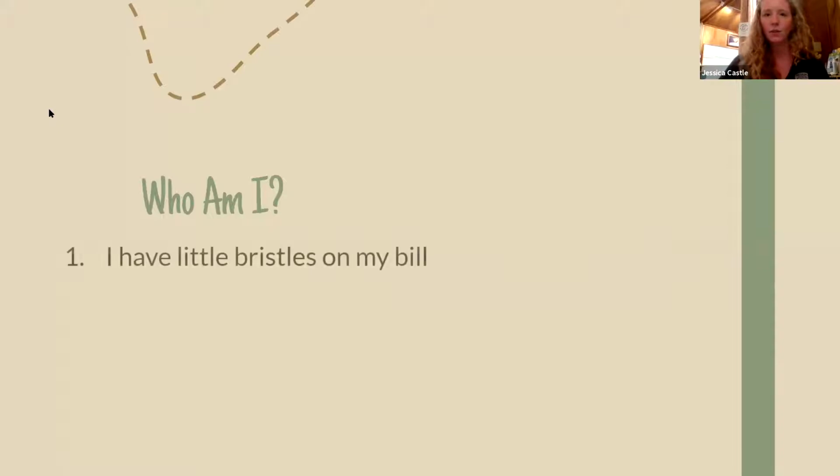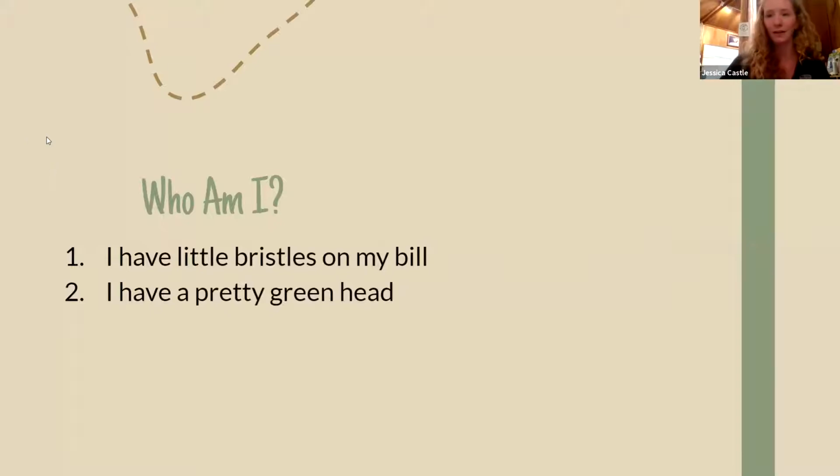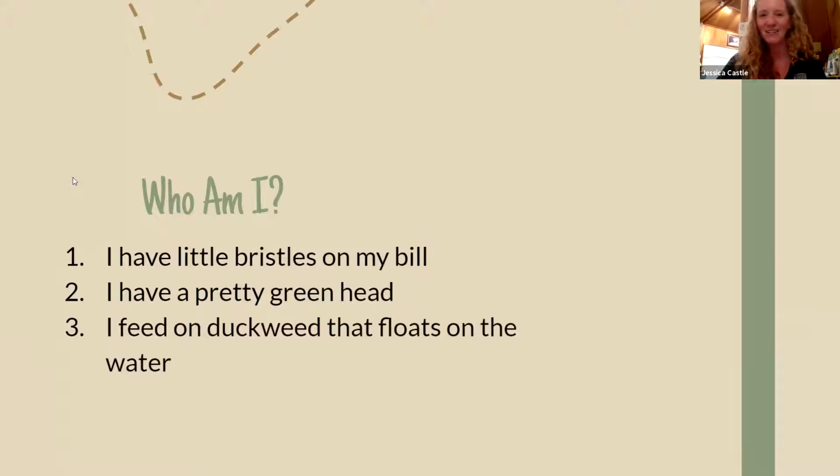All right, next, who am I? I have bristles on my bill. So those little tiny spiky things on the edge of the bill. Number 2, I have a pretty green head. Any guesses so far with bristles on the bill and a pretty green head? We've got 1 vote, 2 votes for the mallard. All right. I feed on duckweed. So duckweed is that little green stuff that grows on the top of the water that kind of looks like algae. Super important food source for a lot of ducks.